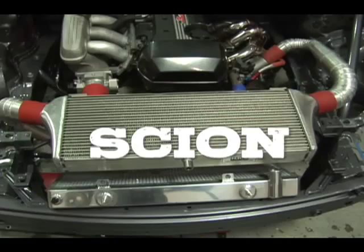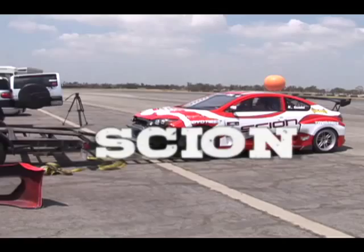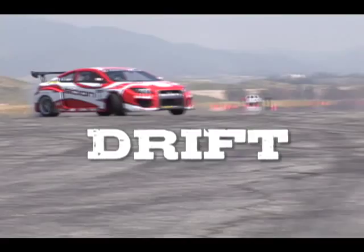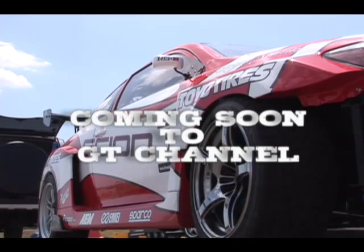Well, the team I'm driving for this year is the RSR Scion, and the car we're driving is the RSR Scion tC. I control the car in a sliding manner. It's drifting, it's going sideways.